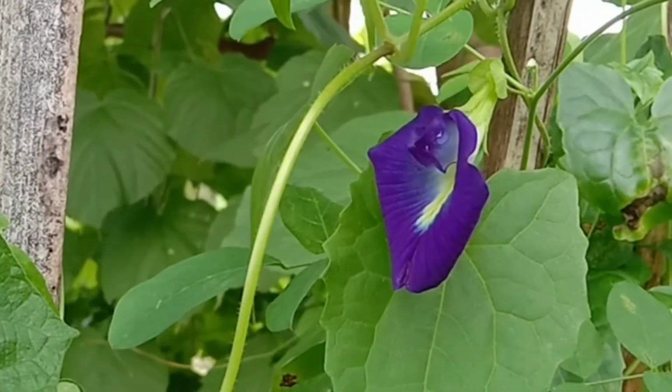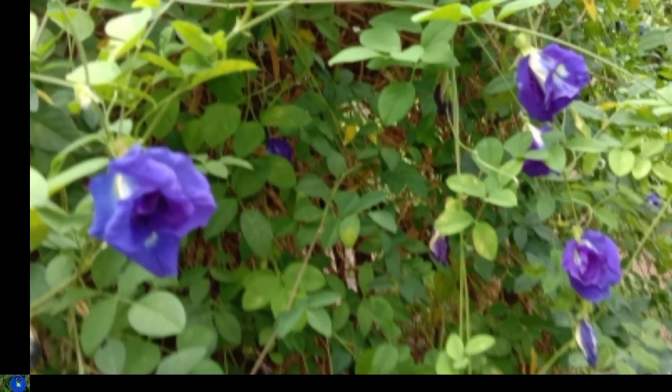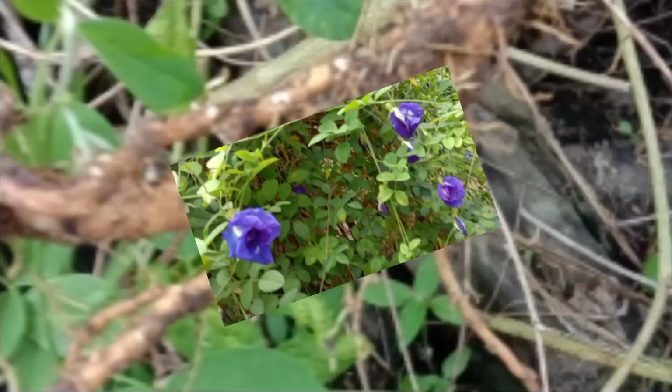Blue Ternate has single and double petals. These are the single petal blue Ternate and these are the double petals blue Ternate.